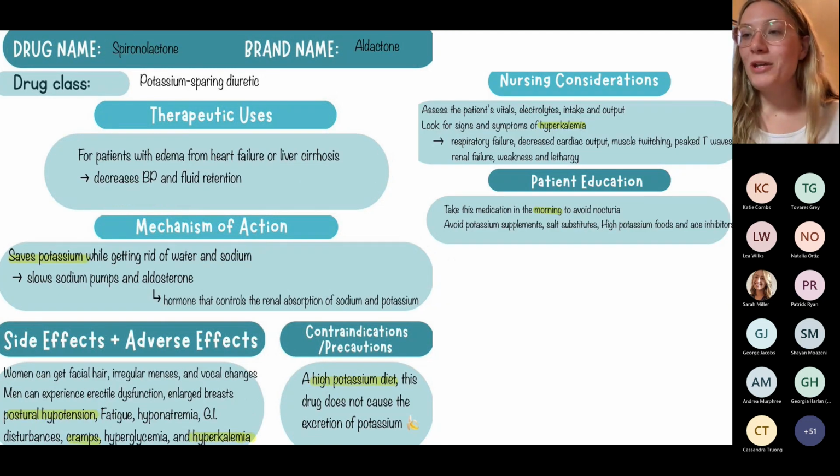All right, up next we have spironolactone. I just want you guys to know it's potassium sparing. It will not get potassium off. So this is usually what you'll give a patient if they're on digoxin, okay? Or you'll give it to a patient that's just pretty hypokalemic on other meds. It's important to note, though, this won't get potassium off.